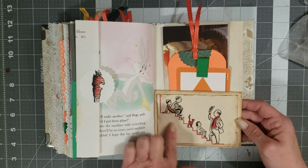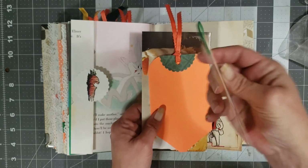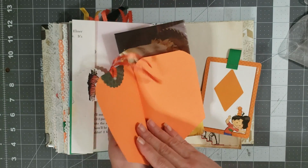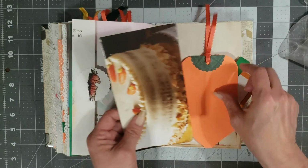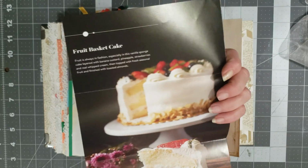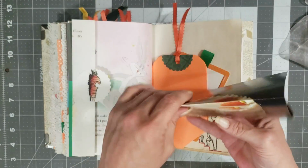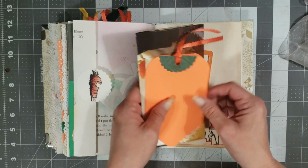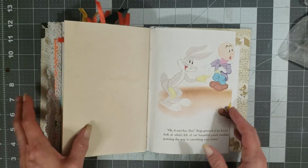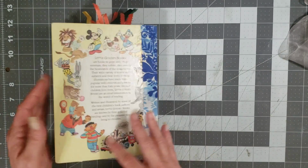Sweet little pocket here made from a vintage children's book page. Then you have another one of those children's playing card tags. Orange rhombus. Another one of your cute little carrot tags. Oh, this has got to be a carrot cake recipe. Or it's a picture of carrot cake from a recipe book. Super cute. Very creative with this journal. And then that is the end of the journal.